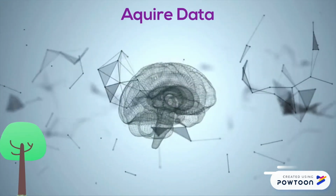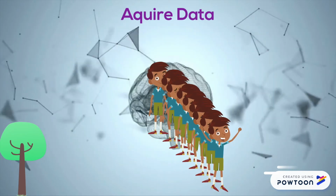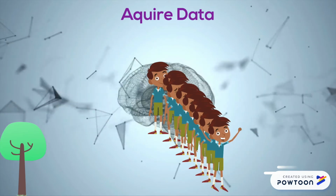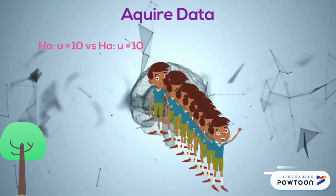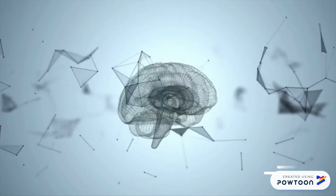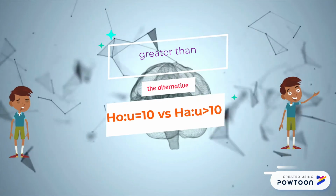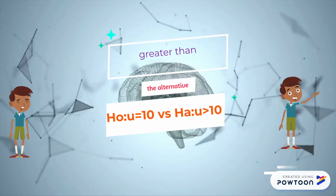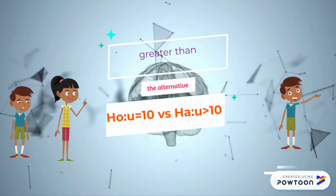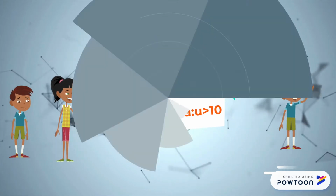If you wanted to acquire how many times per week do you take part in an aerobic activity for at least 10 minutes, you would use the not equal to alternative for the hypotheses. Now, if you wanted to see if the 10 minutes turned out to be greater than what the healthy behavior claims, you would go to the greater than alternative. H0: μ equals 10, versus HA: μ greater than 10.